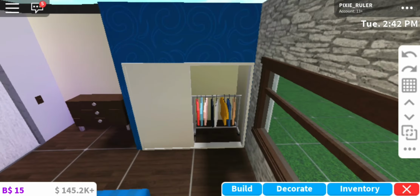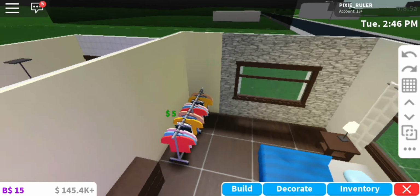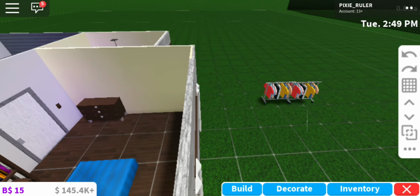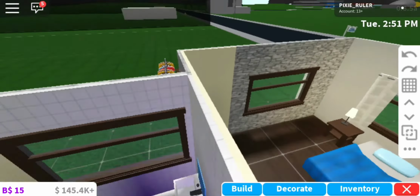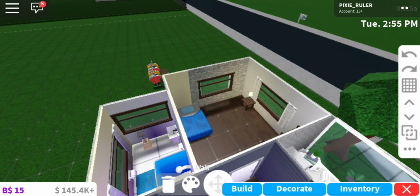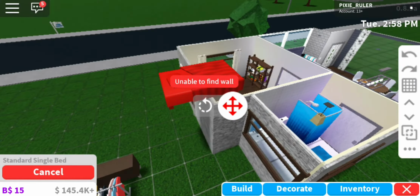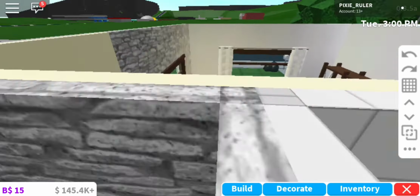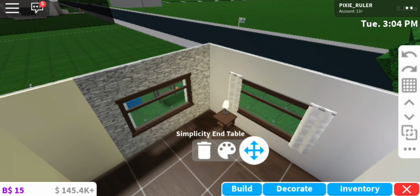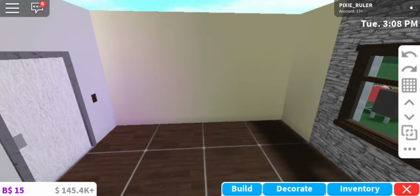I kind of want to get rid of this closet situation thing, because it's blocking off the space. Okay, I might use this, I might not. We're going to move all of the things, just in case we're going to use them. I don't think we're going to use a single bed, but, you know, it's fine. We're going to make this room beautiful. I'm 99.99% sure that we're not gonna use it, but you know, we gotta start off beautiful.